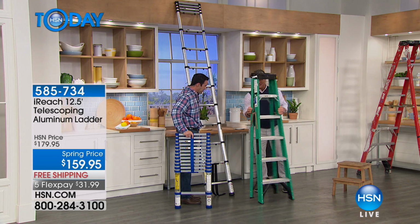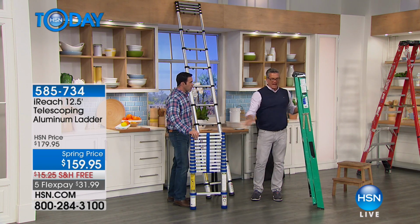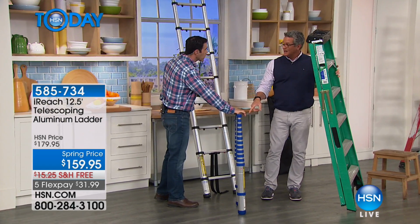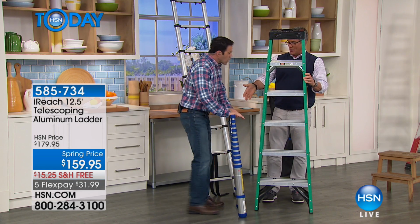All right, so look at them side by side. This is collapsed. That is collapsed. Which would you rather have? This is twice the ladder. It's half the size. And the weight, this probably weighs just as much as that does. Well, and this is twice the ladder.